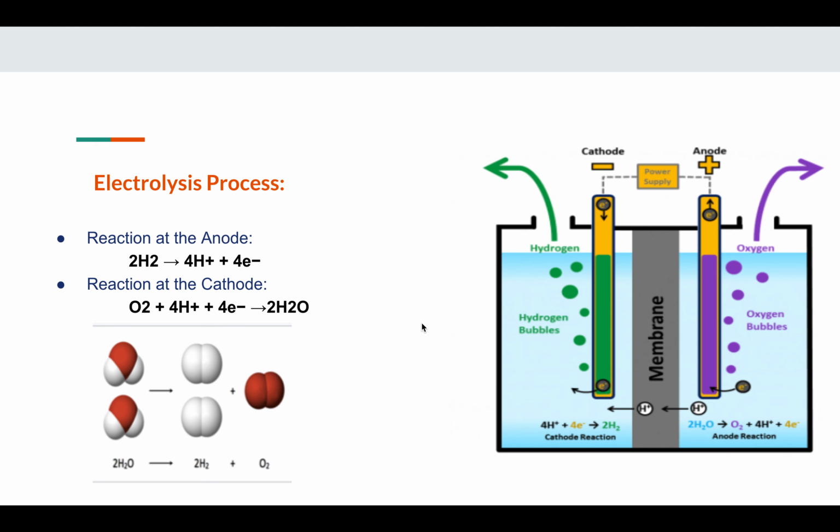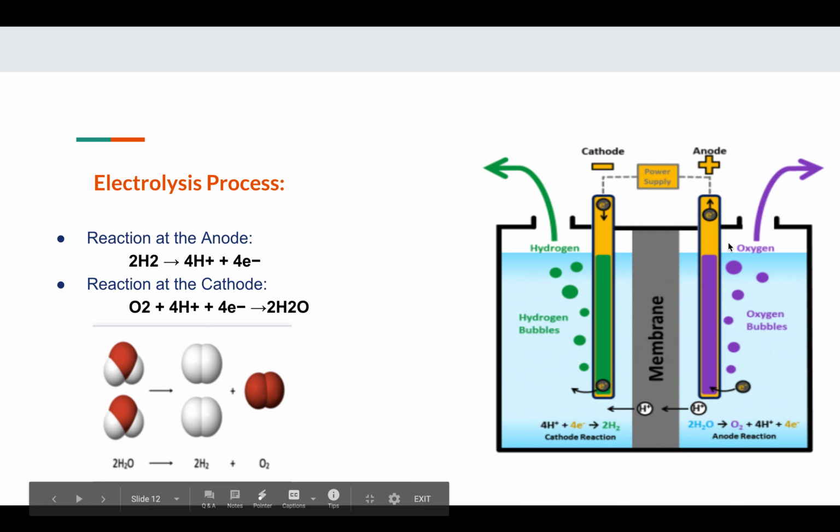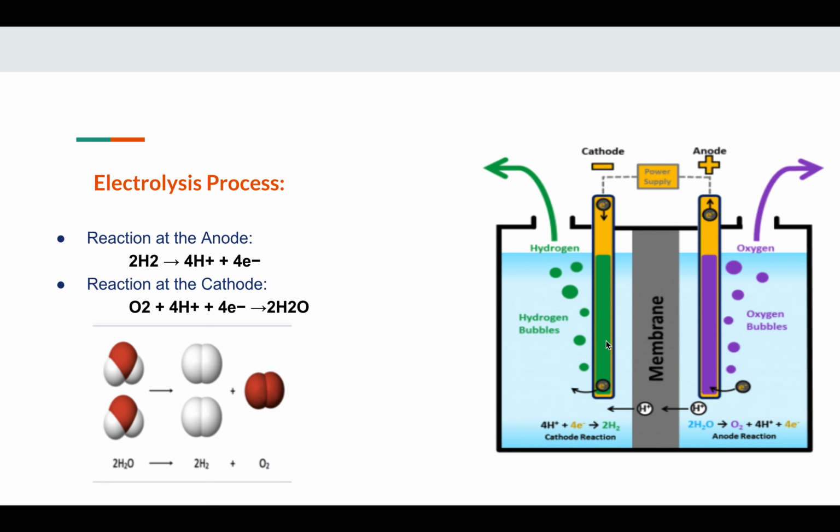The electrolysis process is the opposite of the fuel cell. Basically, we have to supply electricity to the cell. The water molecule is broken into hydrogen and oxygen. As we can see, hydrogen is used later on for fuel cells, and oxygen is either stored or released to the ambient air. These two reactions explain the reactions at the anode and the cathode.